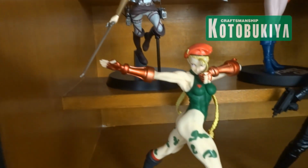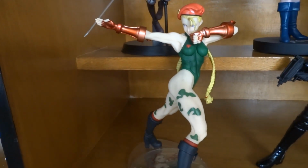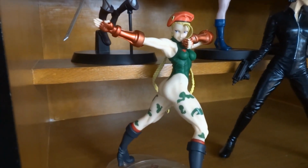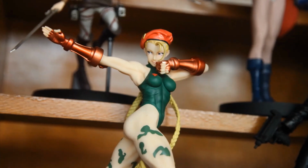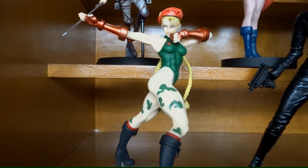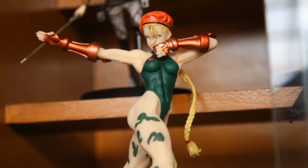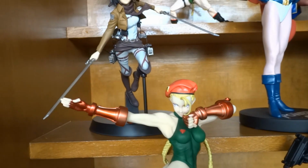Now we're moving on to the smaller female figures I have. This is by Kotobukiya. Of course, it's Cammy. Surprise, surprise. I love PVC figures because they're lighter and much cheaper than statues, but they do capture a lot of the effects of having a statue. So yeah, this is a really good piece.